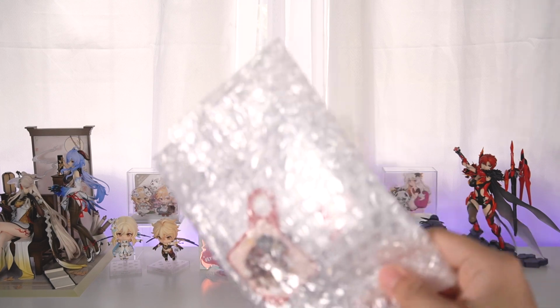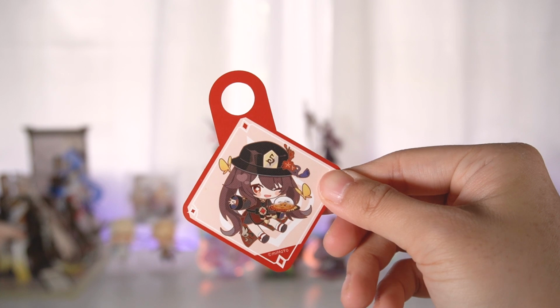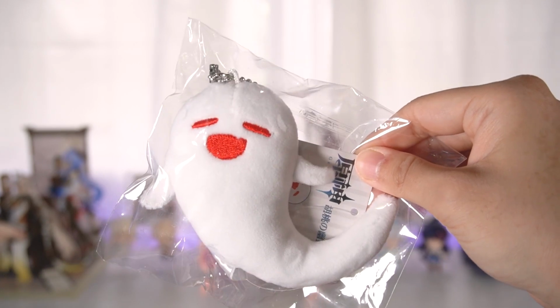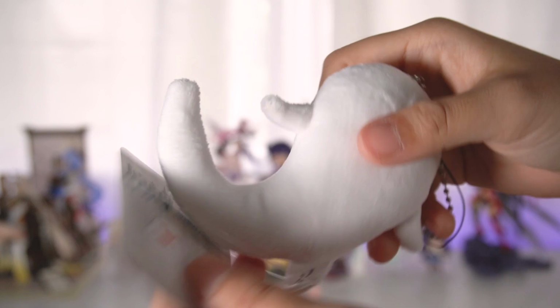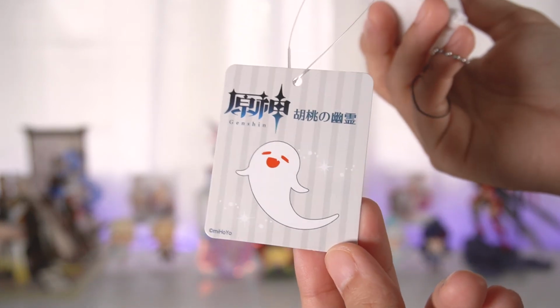Next up, we have a little mini Hutao bundle here. This is, I think, a straw tag from one of the collab drinks. Really cute. But yeah, I only got this for the Butao plushie. It's so cute. It's more of a keychain than a plushie, but either way, I am just gonna have this displayed somewhere on my little tiny Hutao shrine.